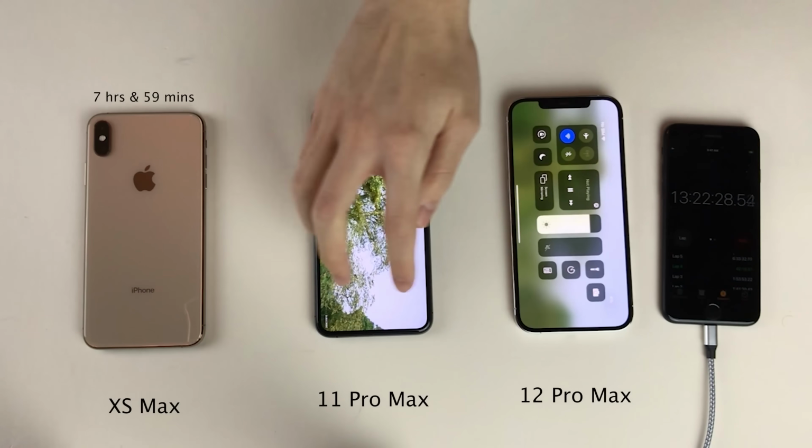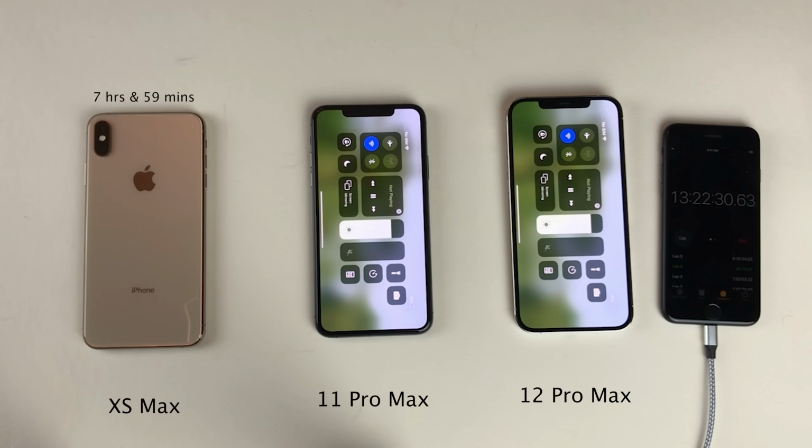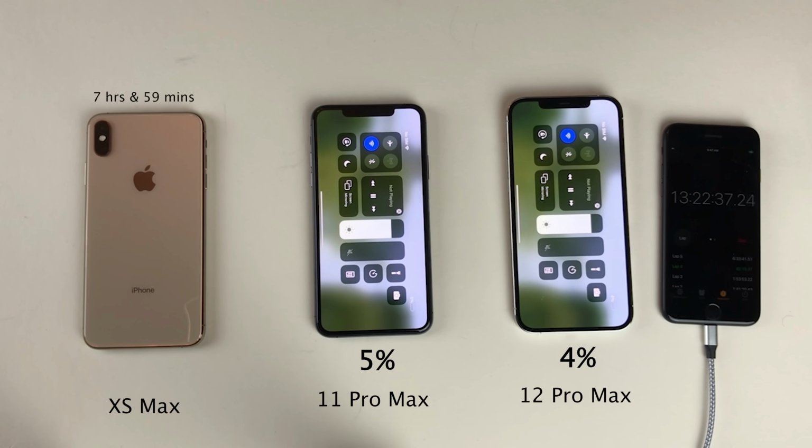And checking in a while later, 6 hours and 33 minutes into the final streaming test, the 12 Pro Max is now at 4% and the 11 Pro Max is now at 5%. So as you can see, these two devices have really been neck and neck throughout this test.